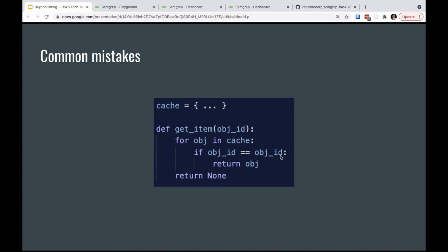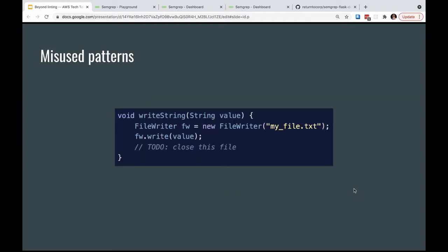And this may not even fail your test case. Maybe you write a test case where there's only one object in the cache, your test case works great, and then your code just does not work. So this is a pretty easy mistake to make, just a single character typo, and kind of a hard mistake to catch in a code review. That's one example of something that might happen.